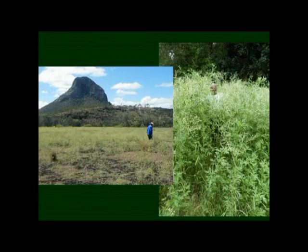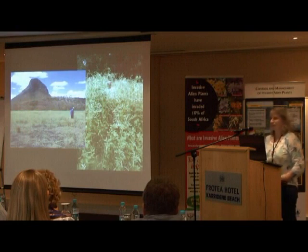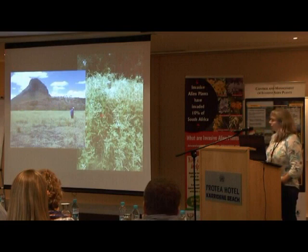So you can see that most of these plants, although there's an infestation there, it's at about knee level height, about 0.5 metre or so. And this is in comparison to South Africa, where the person is basically being towered over by Parthenium. So yeah, we can hopefully get to levels like this.